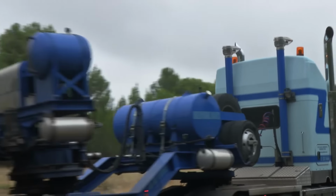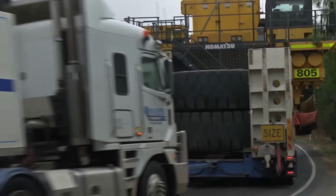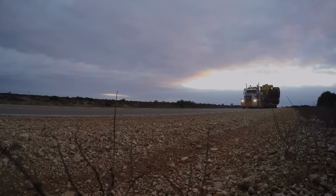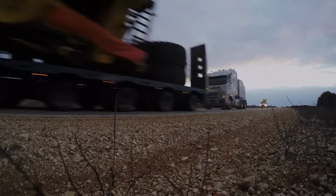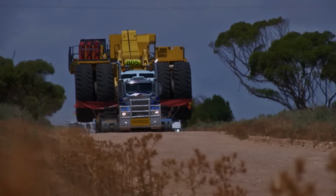The dump truck convoy is now approaching the town of Port Augusta. At 8 metres wide and over 6 metres high, driving through town isn't an option. Make our way up to the dirt. Hopefully the dirt's all dried out. A 30-kilometre dirt road bypass is their only way forward.